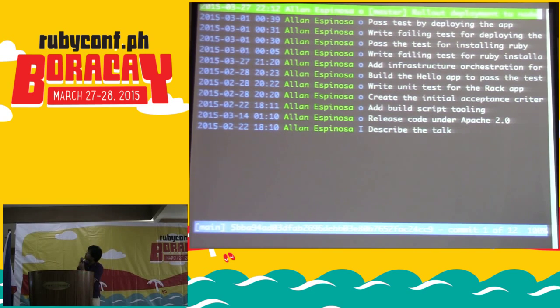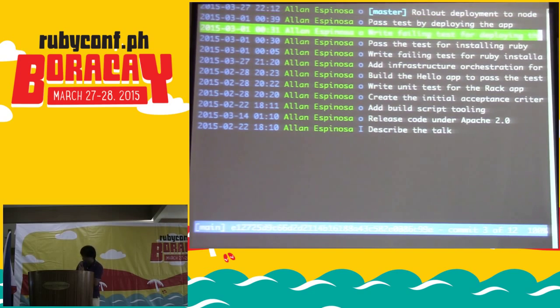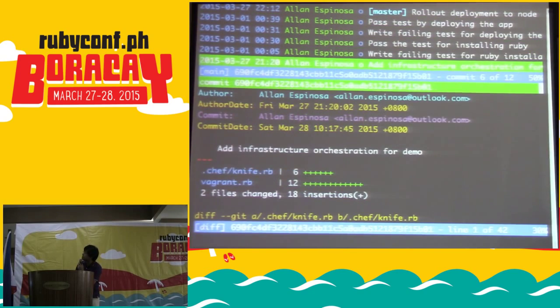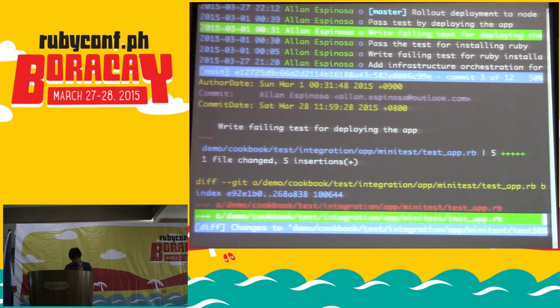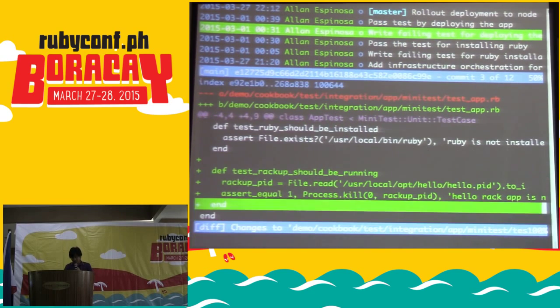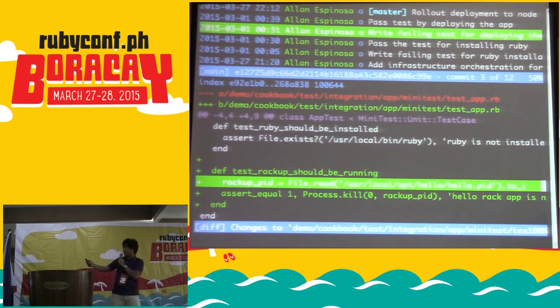In addition to installing Ruby, I also had a test for deploying code. So this one will basically check if my rack application is running. I get the PID file and then send a kill signal 0 to check if it runs or not. So Process.kill will return a 1 if the process exists.